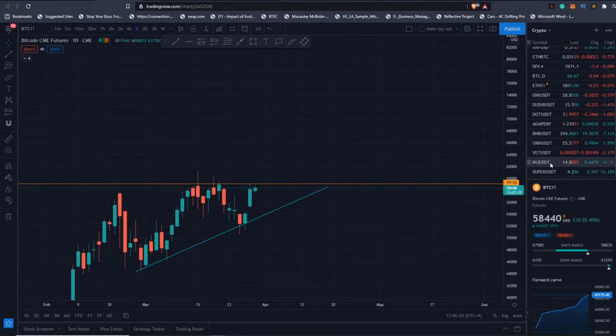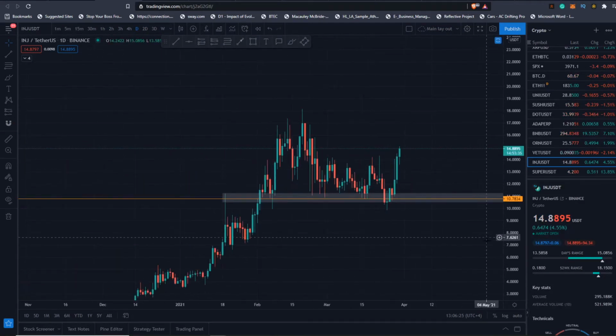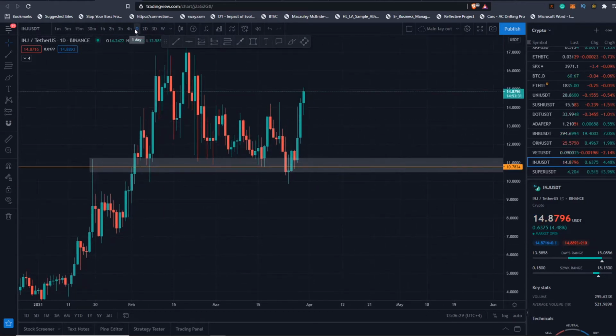With that being said, let's get into Injective. That's what we're looking at today. I was going to throw out a signal for this, but I wasn't feeling as strong, and I'll show you why I wasn't feeling as strong.